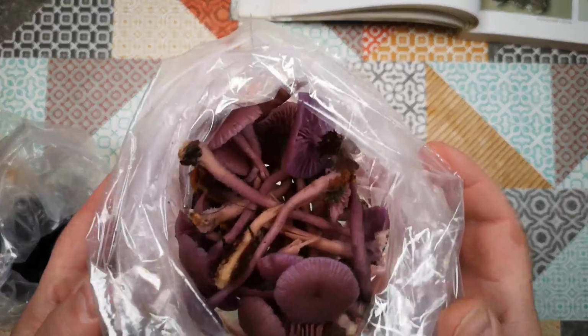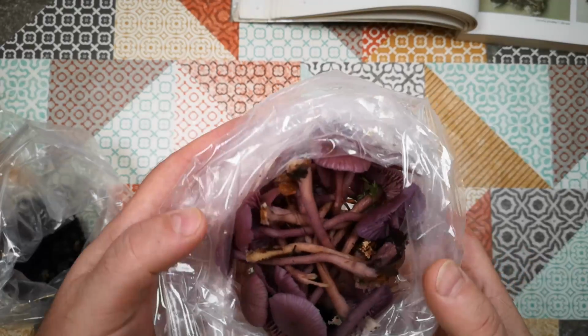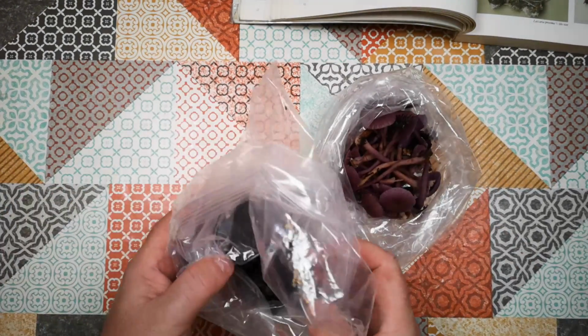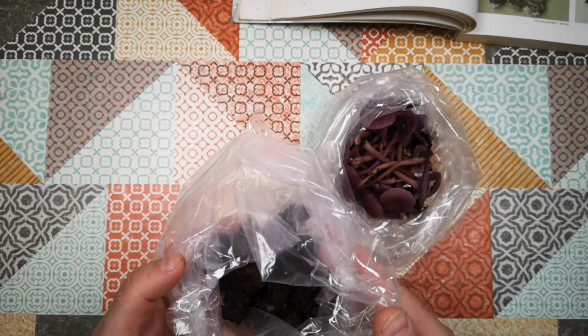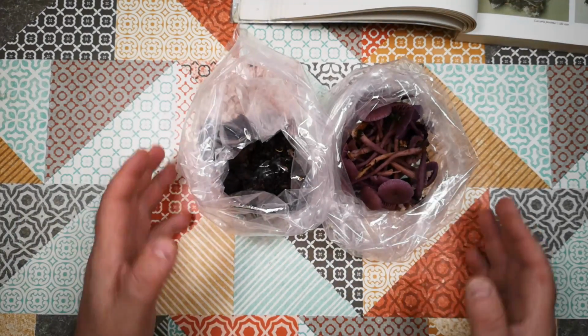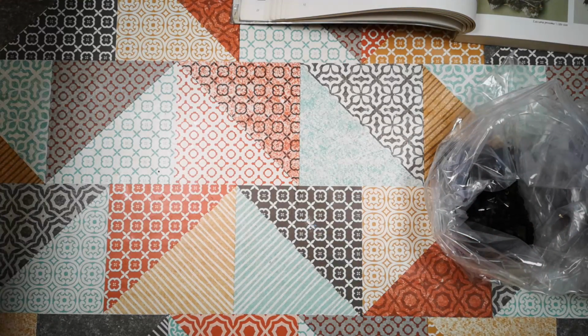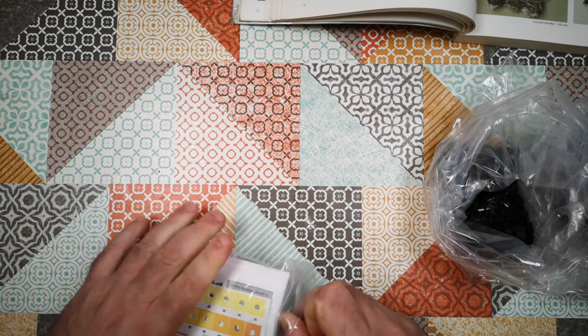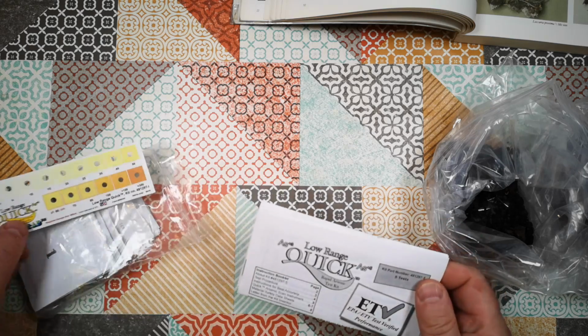Okay, so our little test sample of Amethyst Deceivers. Test sample of the soil in which they were growing. And we're going to test our own house water first. So let's have a look at the instructions on this kit and find out what we've got to do. Back in a moment when I've read the instructions.